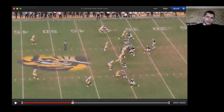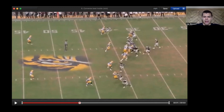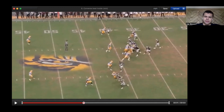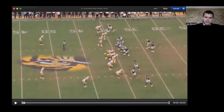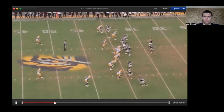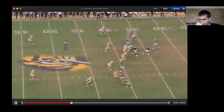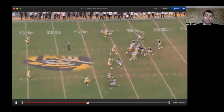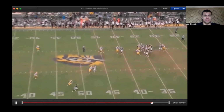So I like the fact that he's patient, but the feet have to be active. The feet have to be active. And you can see a slight lean back onto the heels. You see how he starts to lean back, and it's harder for him to match that break to the inside by the receiver. Now the receiver obviously doesn't get the ball, but it's just a note. When you're playing off like that, you've got to have ready feet. You have to be on your toes, with your feet ready to match breaks, because when you get flat footed, you start to lean back, and it's going to be harder for you to match.